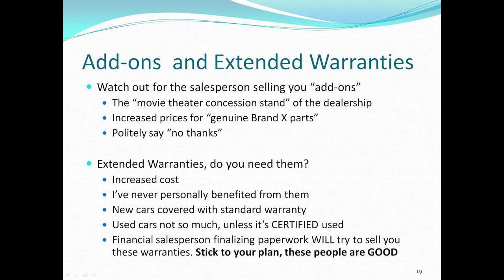They're trying to sell you their brand for an increased price, right? So it's like buying snow cones or whatever candy you buy at the movie theater, and you're paying like $6 for a box. So you don't need those Toyota or Honda floor mats and the door guards and all this other stuff that they're trying to sell you. Just say no thanks. Moving on to extended warranties, do you need them?